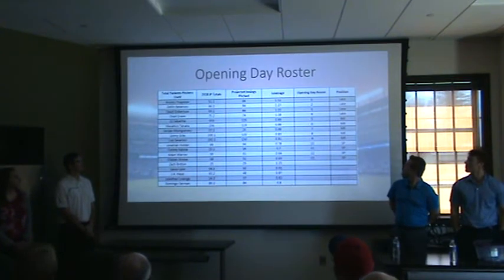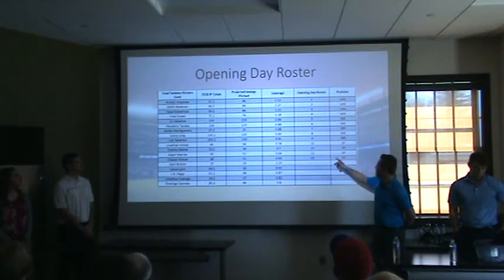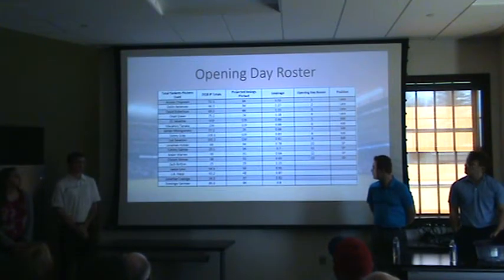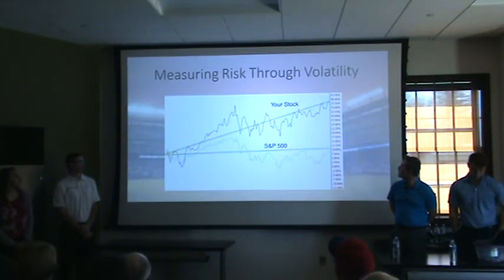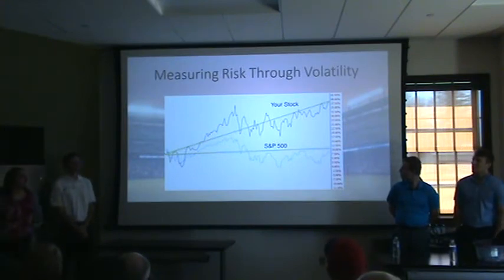So this is just the opening day roster that the Yankees had. We have the 13 opening players, and then we have the next 5 players that they would call up. They acquired 3 out of those 5 through trades in 2018. All right, so one thing we wanted to take into consideration was the risk that each pitcher has. I don't know if any of you are familiar with beta in the stock market, but it kind of measures the volatility.